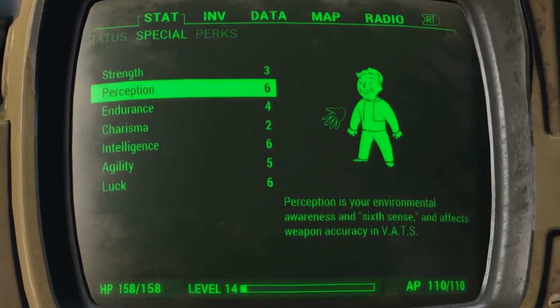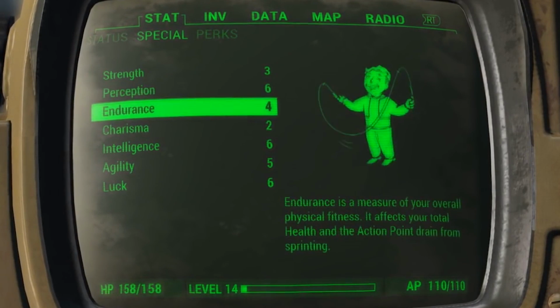Perception is your environmental awareness and sixth sense and affects weapon accuracy and VATS. Endurance is a measure of your overall physical fitness. It affects your total health and the action points drained from sprinting. The sprinting mechanic is new to Fallout 4, by the way.